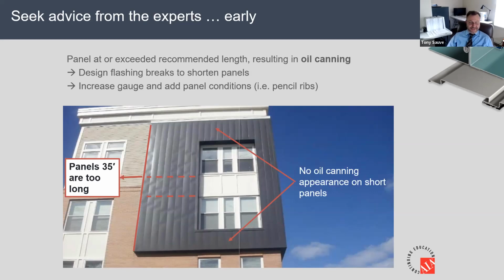Sometimes it doesn't fit into the design, but these are just ideas on how to control oil canning. The other way is to increase the gauge, heavier gauge, like a heat sink on electronics. It likes to absorb the heat and not dissipate as much, being a thicker material. 24 gauge is usually the standard in an architectural metal application. If you went to 22 gauge, that would absorb the heat a lot more. It's not going to eliminate all the oil canning, but it'll minimize it.